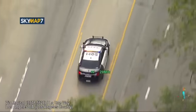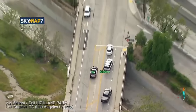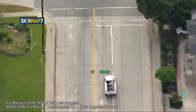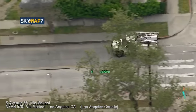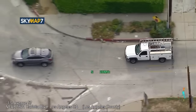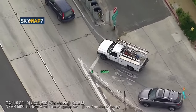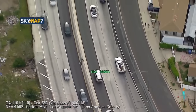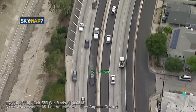Looks like that's going to be South Pass. South Pass is in pursuit now. South Pasadena in pursuit now, making a left turn onto Avenue 57. So I have a feeling that South Pass unit saw him speed through that intersection, went right through the red light, and is just taking it upon himself to stop this vehicle. May or may not be aware of the pursuit that was just going on.